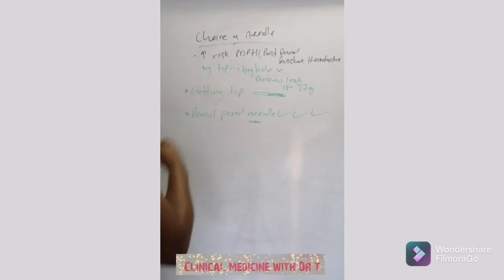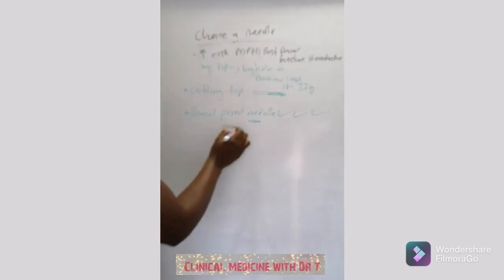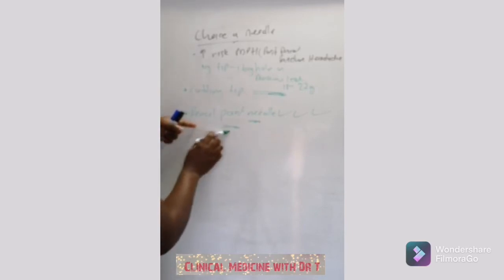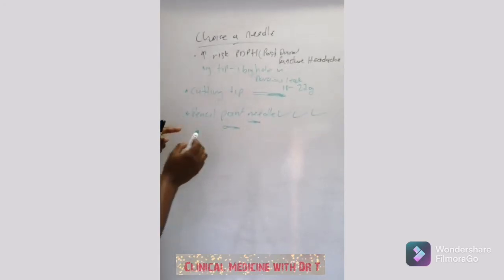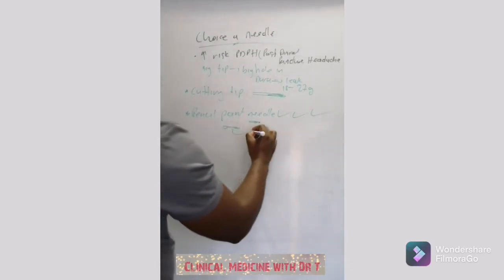One of the differences, and the reason why I struggled with the pencil point, is that you need an introducer. You need to use one of your small needles, like a green needle, to pierce the skin and those layers that I mentioned. That's the short needle we use for injecting drugs and withdrawing medication. You push it in and leave it there, and then you put the pencil point inside there. So you need an introducer for this one.